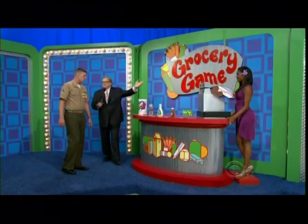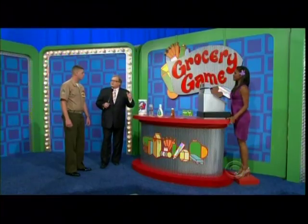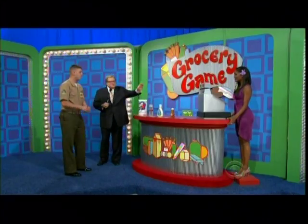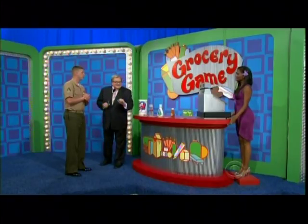Five grocery items is what we have here. We're playing a game called the Grocery Game. That's Lanisha. She's going to be our checkout girl. You're going to pick one, I'm going to show you how much it costs, and you're going to tell me how many you want, okay? We'll see if we can get between $20 and $21. If we're short, we'll keep it up there and try another one for a smaller amount of money. But the idea is to get to between $20 and $21 before you use up all five items.